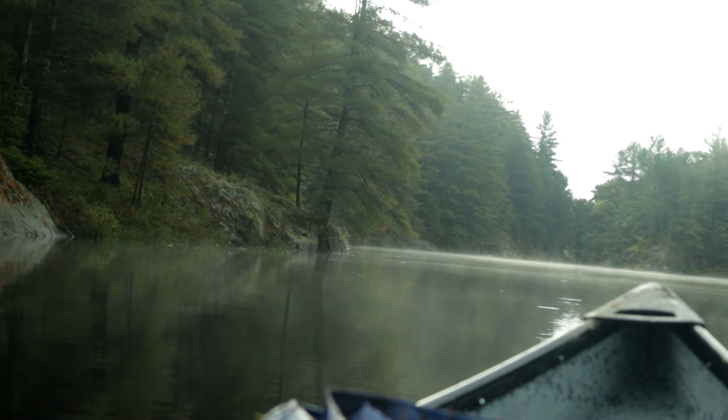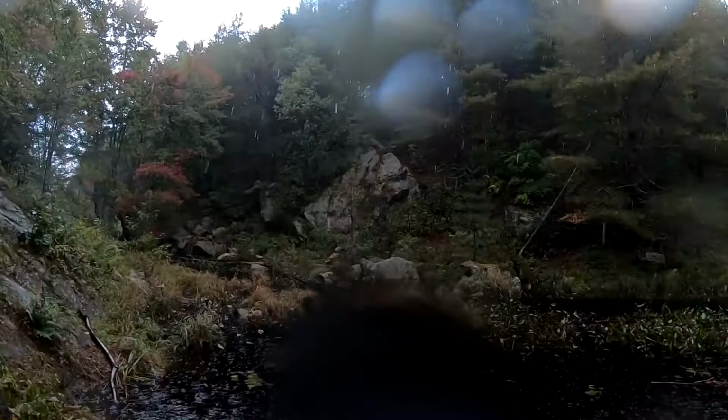It's starting to rain pretty good now. I'm at my portage. Luckily it's a short one, but it sure is hilly. Bringing all this stuff around that rocky cliff was pretty rough, but I got it all. So I'm gonna use my tarp to create a little shelter with all my stuff from the water. But my canoe's already filled up with water, so I gotta bail it out. This is nuts. Not a lot of water, but gotta get it out anyway. It might not be pretty, but at least it works.